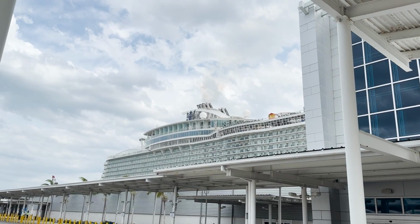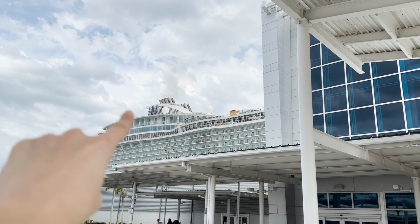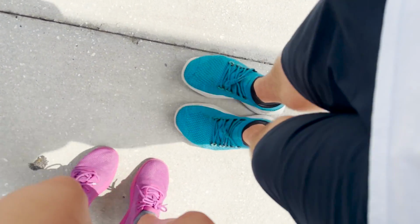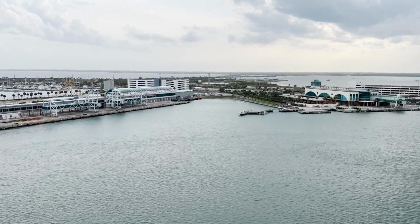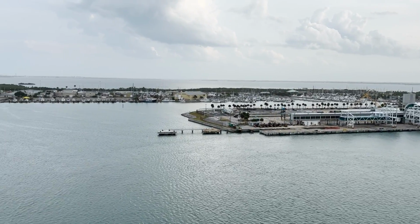I bet if we click our heels 3 times, we can be back on board Symphony of the Seas. Ready? There's no place like cruising. There's no place like cruising. Just took a look at our balcony window and door. Looks like we are moving. So we are setting sail out of Port Canaveral.